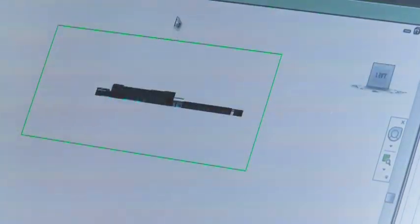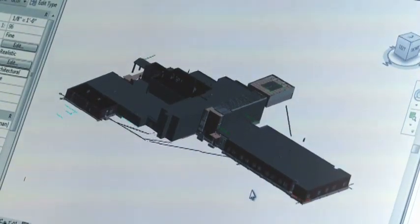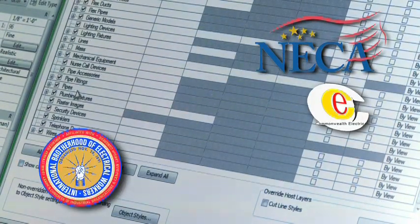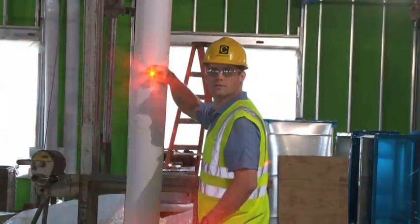To see the model at this stage of the game doesn't do justice to the hard work put in by the NECA IBEW team. It's a process in which bi-monthly meetings happen with all trades and the owners, led by NECA Contractor, Commonwealth Electric, and IBEW Local 347. It's a process where measuring meets remeasuring and coordination meets results.